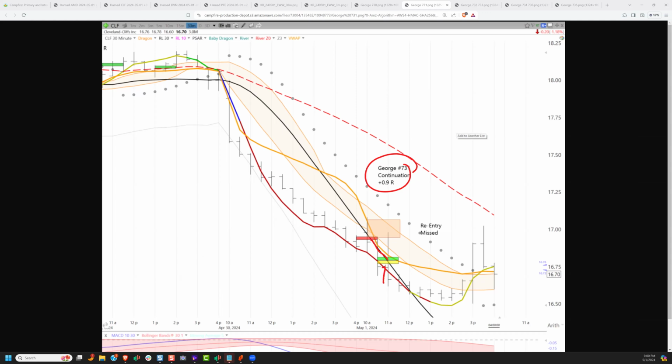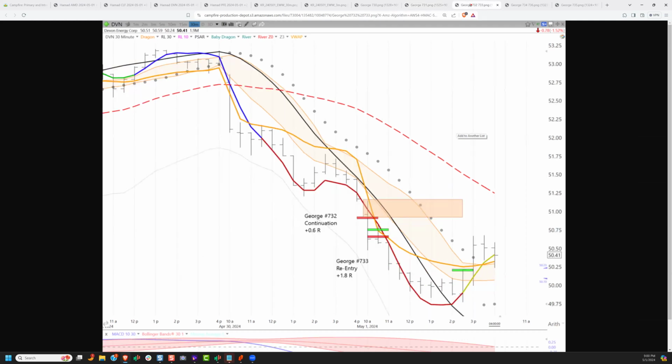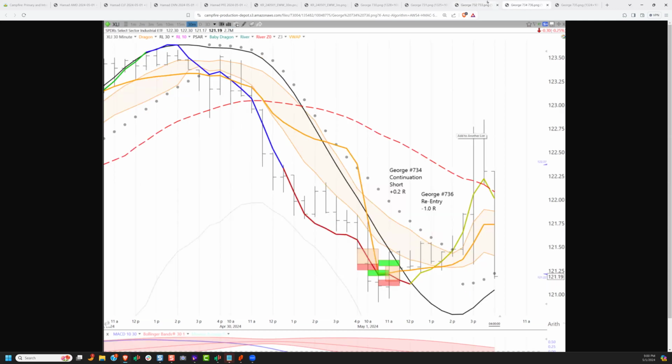It gets here, probably down, comes back up. He exits, and then it comes back down. So the re-entry would have been there. Misses this, but still, I like capturing 0.9 and then not chasing it. The re-entry, thank you. For an extra 1.8 after the initial 0.6. Perfectly done. If you're going to play the re-entry, there's another one right about there.